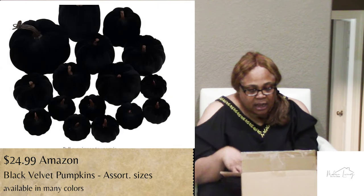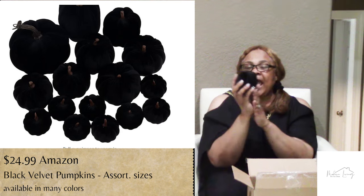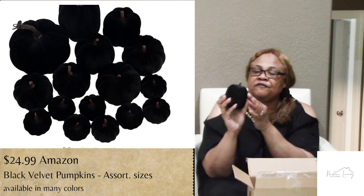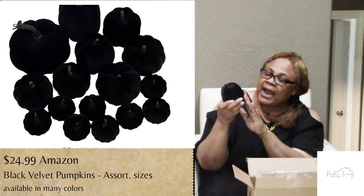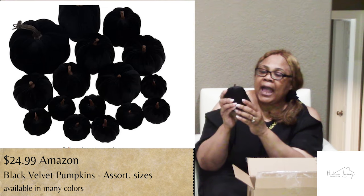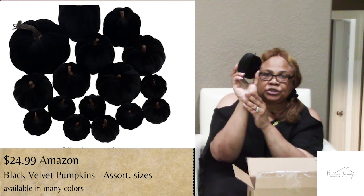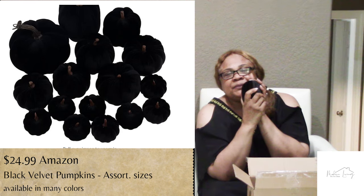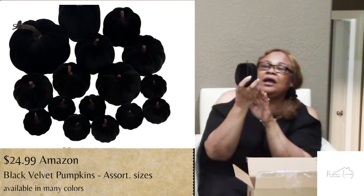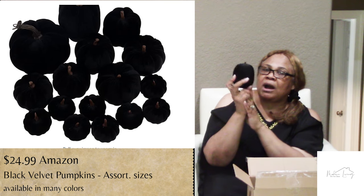These are a set of 12 pumpkins. These are black. They have them in several colors, guys. Beautiful pumpkins. I love these because they're velvet material laid over a foam form, and they are so, so pretty. I use these on my autumn tree. Oh yeah, I will be doing a video on my autumn tree coming up soon. So this is gorgeous. I have these in several colors for my autumn tree.